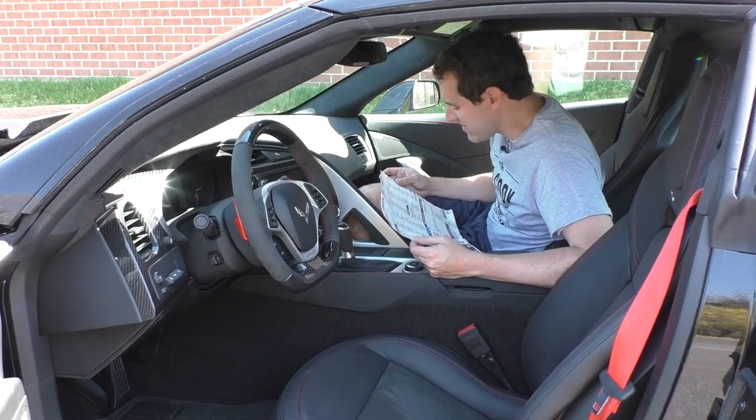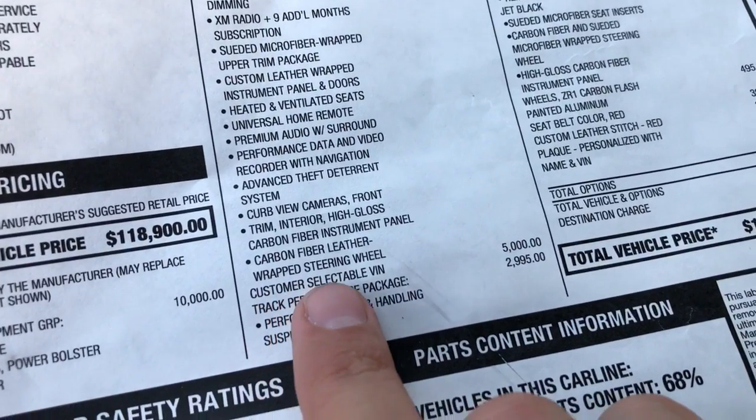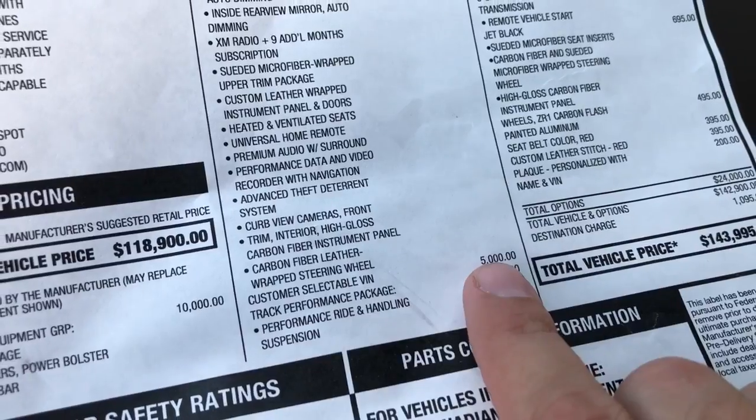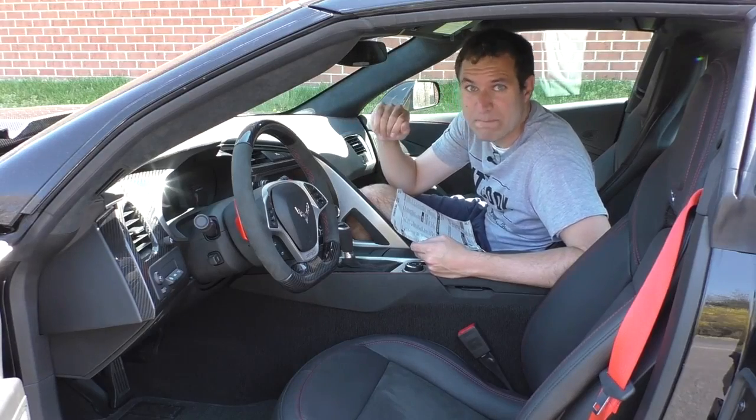One item that was expensive, how about $5,000 for the custom selectable VIN. I asked Dave, did he choose this VIN specifically? He just asked for the lowest possible VIN. That is a pretty penny.